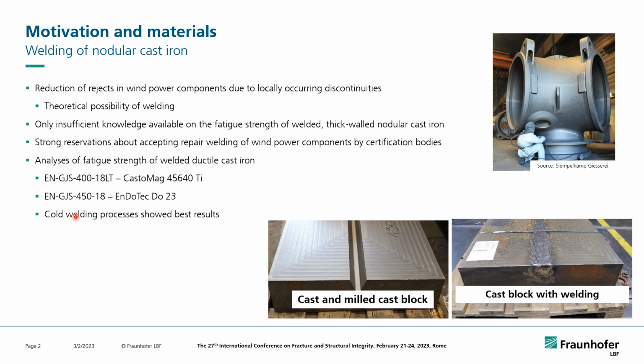In both situations, the welding filler is induced in the component, or in the, let me say, in the void by a cold welding process, because among a lot of different investigations that we conducted, the cold welding process showed at the end the best results compared to a hot or a warm welding process. So we compared different welding fillers and different welding materials for those two base materials.